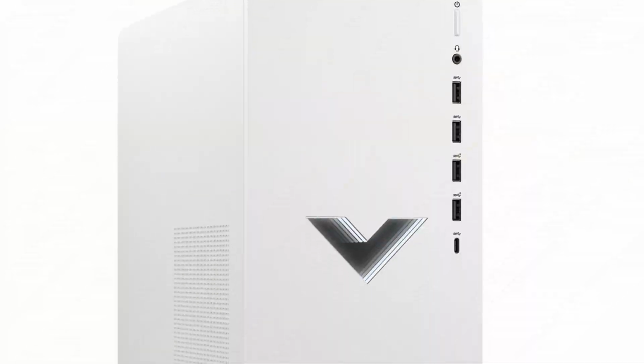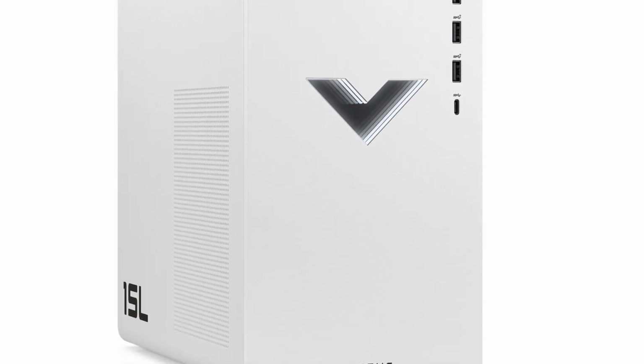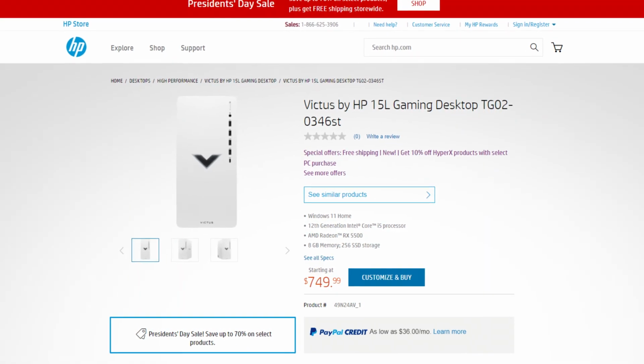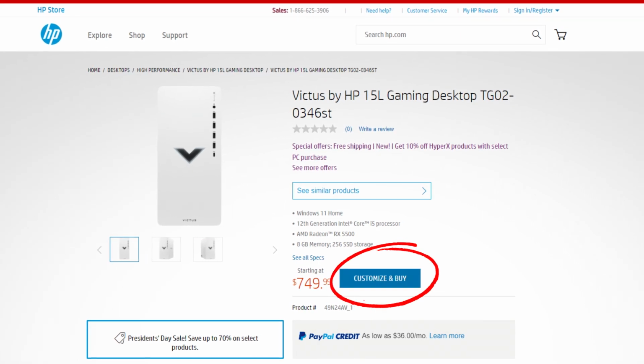Now the last one is actually another one from HP, this one being the HP Victus 15L gaming desktop. This one has the RX 5500, but the interesting part here is that you get the i5 12400F, so you get the latest 12th gen of Intel for the CPU. This is what I value the most for this gaming desktop at $770, because you actually have to upgrade the power supply to the 500 watts option. Like I said before, click on customize and buy to change things.